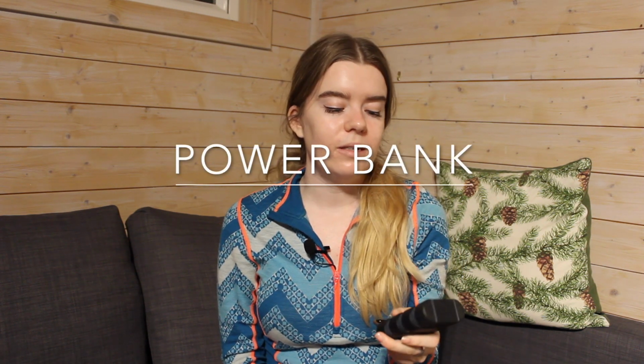Next is a battery pack. Now, this is a very heavy-duty battery pack that I bought, I think it's like a decade ago. It's very robust. If I drop it on the ground, it's fine. It's also waterproof. Before, it used to hold a lot of charge, but now it's worn down over the years.